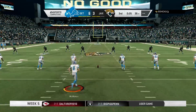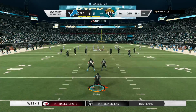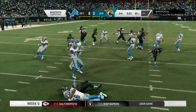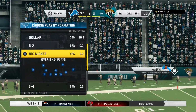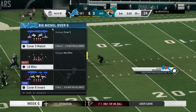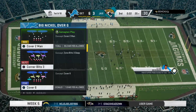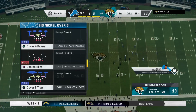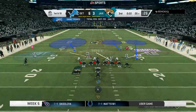So with the missed PAT in his rearview mirror, he goes back out to kick this one off. This is taken near the 13. And not a bad return here. He gets it out to the 25-yard line. The Jacksonville offense set to begin their next drive.